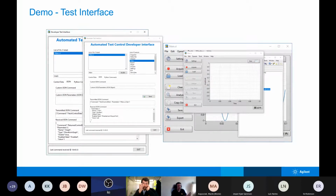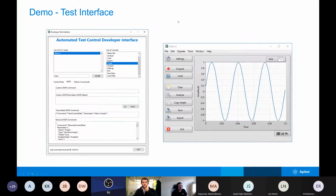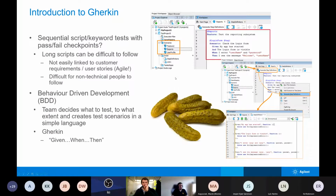So I can easily write a test that checks that when I press the clear button, this button gets grayed out. So yeah, that's a very quick overview of the way that the protocol works, and what we're trying to do under the hood.